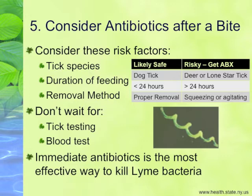And don't wait for a blood test. Besides the blood test being inaccurate in normal circumstances, it's not going to detect anything immediately. When you have a localized infection, your immune system hasn't really responded to the bacteria yet. The blood test isn't even supposed to be good until several weeks after being infected. So don't wait for a blood test if you've just been bitten.